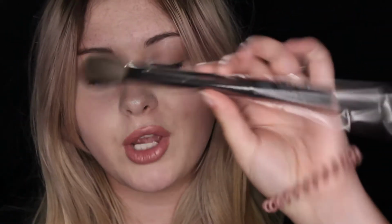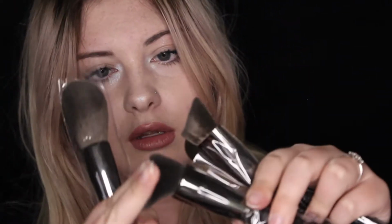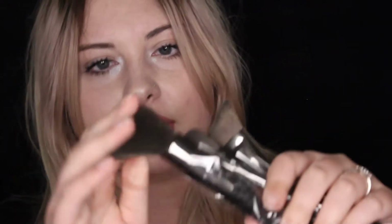So in this brush kit we have the contour blending brush. We have the flat angle brush. These, oh my gosh, these are so insanely soft. We have the kabuki brush. And we have the tapered face brush. Oh my goodness, these are all so soft.